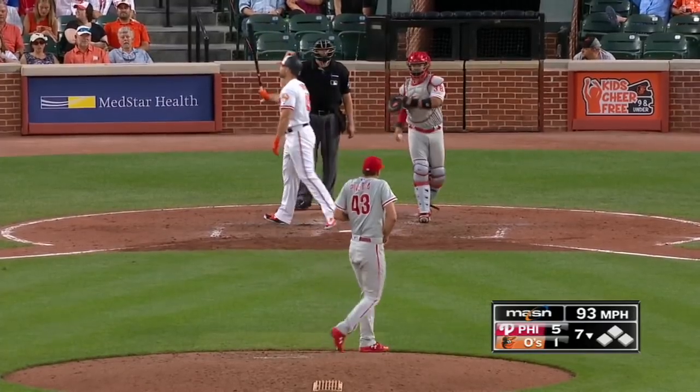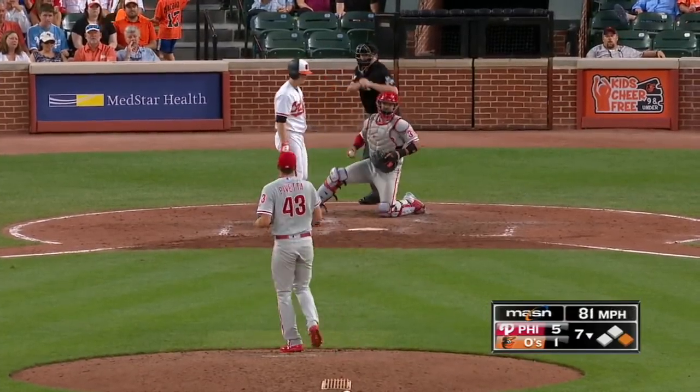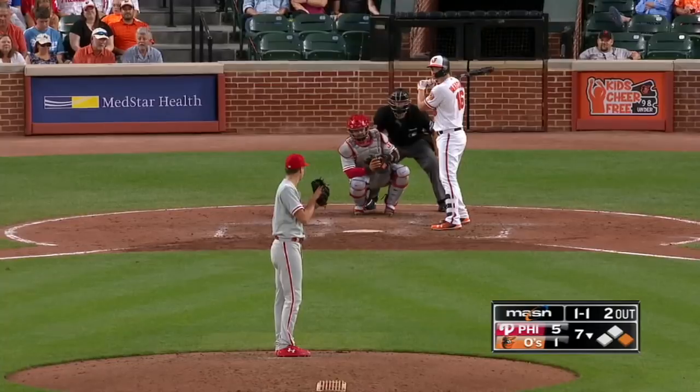And he got him. Down on strikes goes Davis. Strikeout number 6, 1 down. There's another one. Strike 3 called, hit the outside corner.